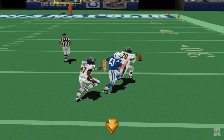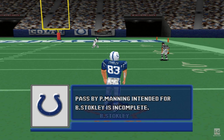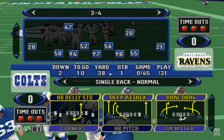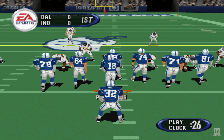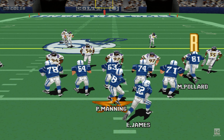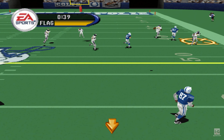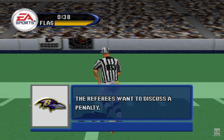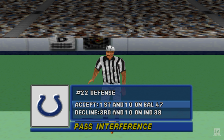Looking to pass. The little lob doesn't find its intended target. The Colts line up with three wide receivers. Passing to his right. The little lob doesn't find its intended target. Pass interference, defense.